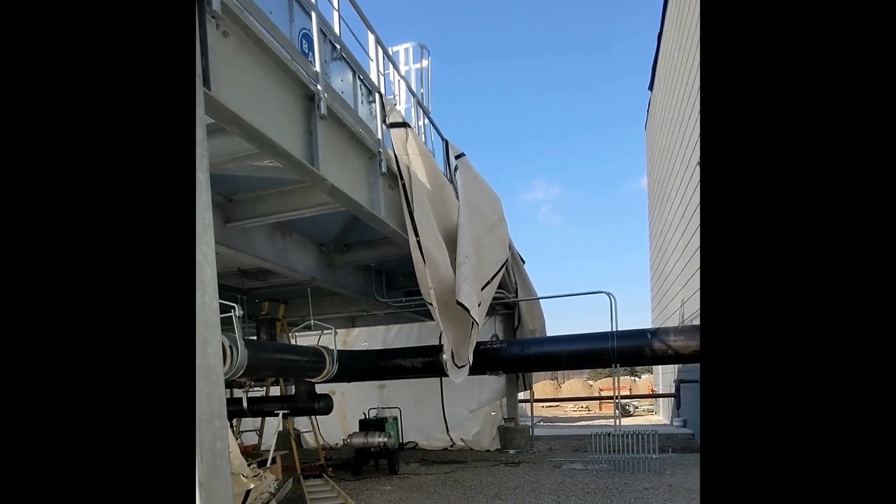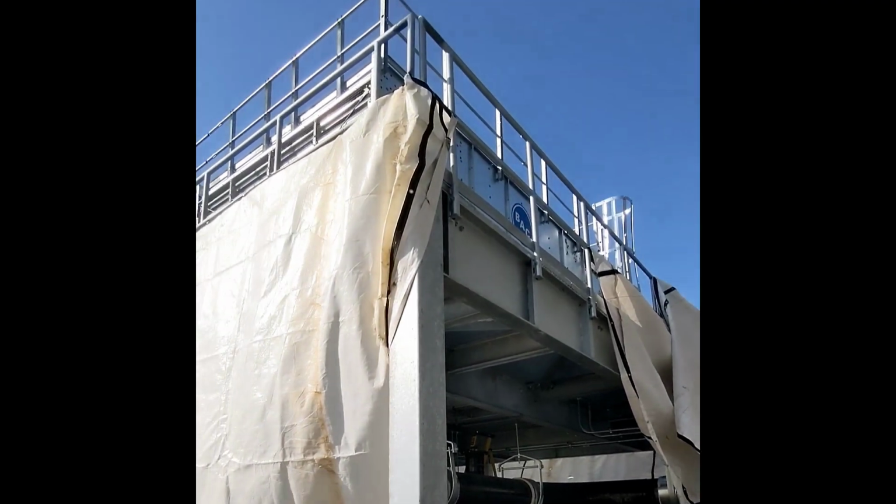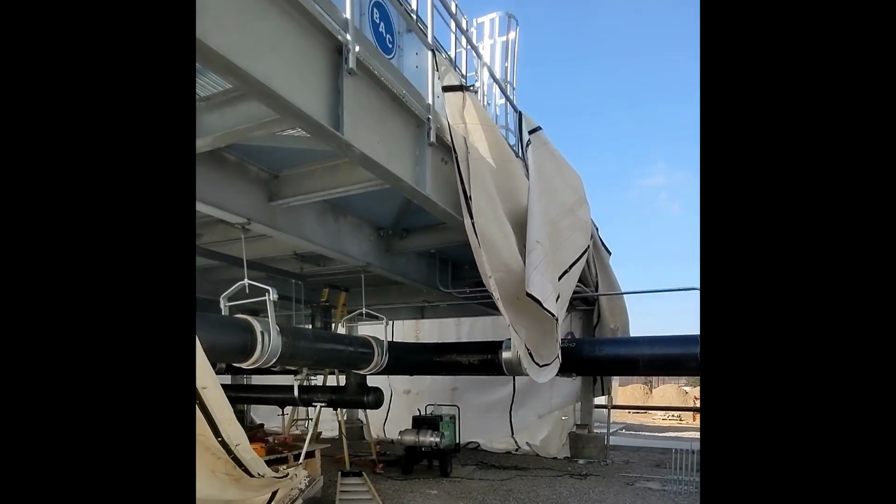And then you probably want some footage of these 2. These are the cooling towers. I don't know if you've got those. If you want, it's no problem.